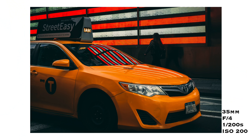My absolute favorite photo of the week, however, was this one that you already saw. It's this taxi with the light up American flag behind it and the person walking by at the same time. This is one of those shots that just took a lot of different factors to go perfectly right in order for me to execute on it.